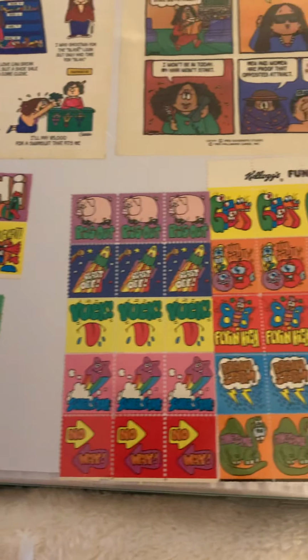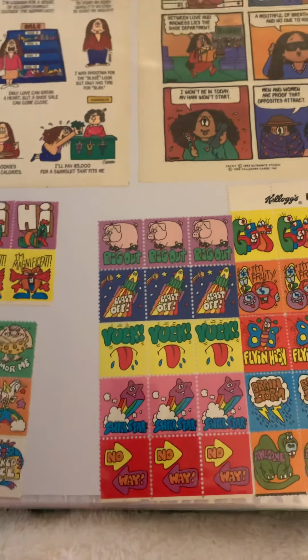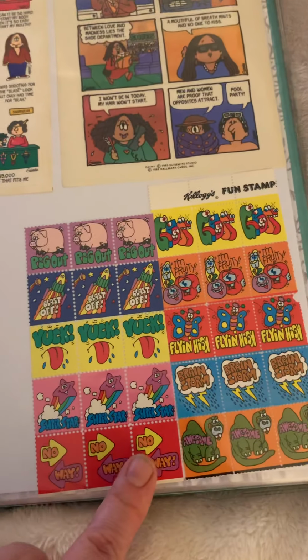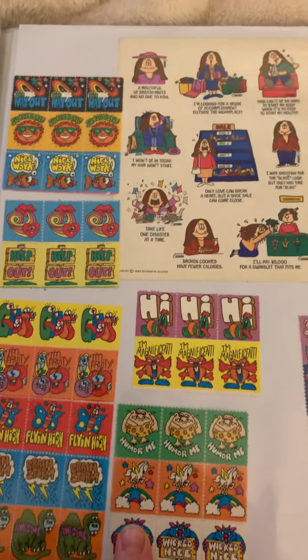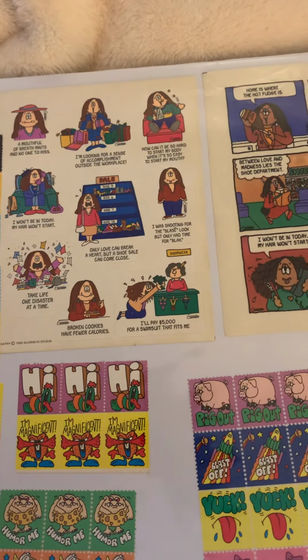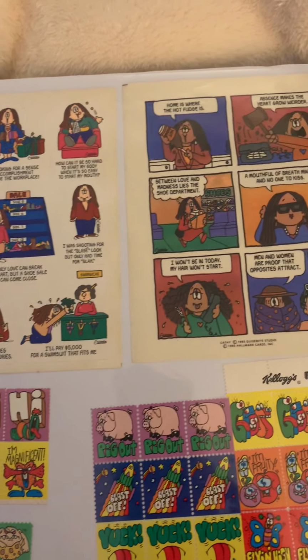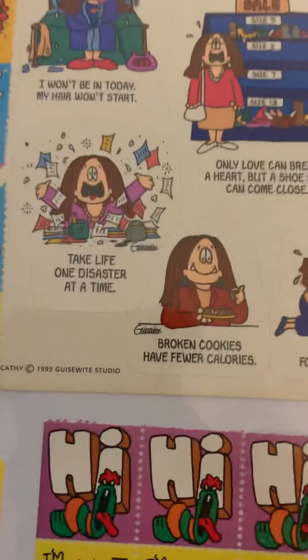These are some Kellogg's Fun Stamps. I got these in a lot, either from Marketplace, which is another great place to look for stickers, or eBay, or Goodwill.com. Goodwill.com has online auctions from Goodwills across the U.S. There's some Kathy stickers, pretty old, 1993.